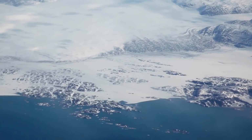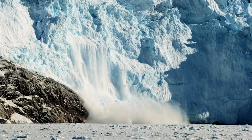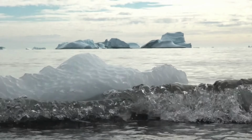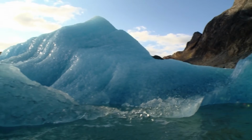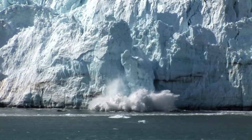As global temperatures rise, the polar ice caps are disappearing at an alarming rate. As a result, more and more icebergs are showing up in the warmer waters of Canada. Tracking the growing number of icebergs is crucial because understanding how they move and how they disintegrate is the key to understanding the melting of Arctic ice.